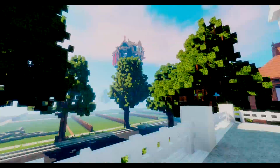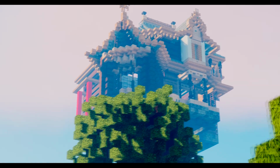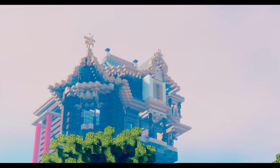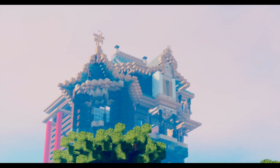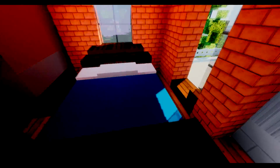But you can see Mike's floating Russian house over there. Really pulled off that architecture right there. I really want to showcase that build when it's done. But sticking to the house, as you can see, it's a really open interior here.